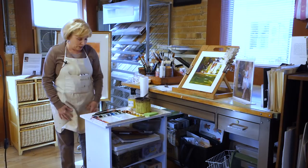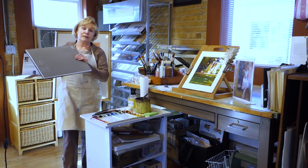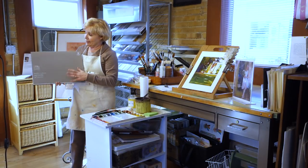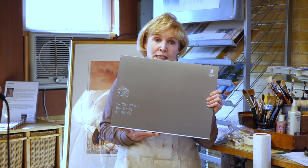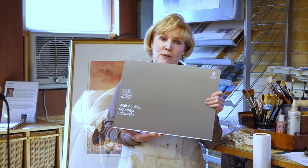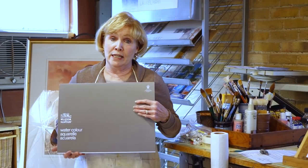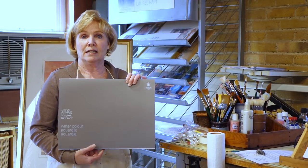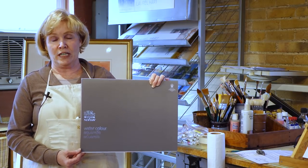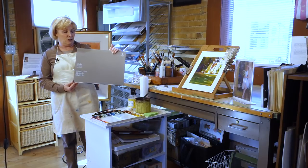That paper, I think, has since ceased to be made, which has made me very sad, and it's just broken my heart. But they have been making some watercolor blocks in the Winsor Newton professional paper, which are still really good, but I do miss the full-size sheets of the watercolor paper that they used to make.